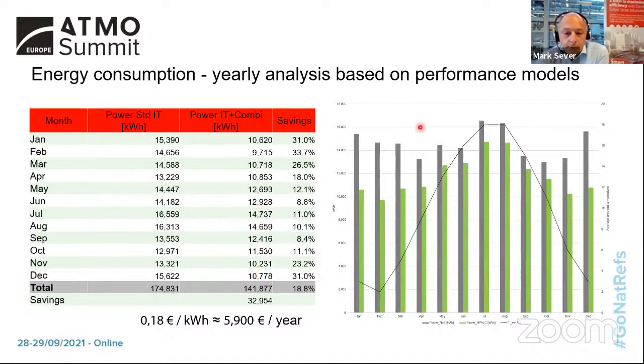So you can see substantial savings in the winter time, and of course savings in the summertime, but I'm emphasizing again, this system has its only heat source from the refrigeration. So here we are really benefiting a lot from this heat recovery unit.